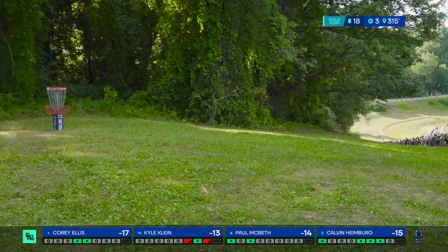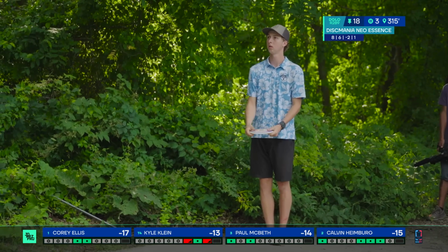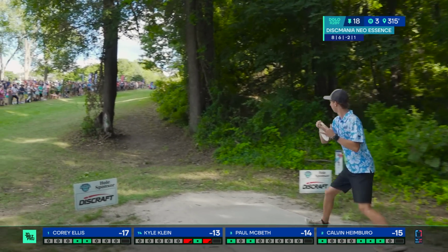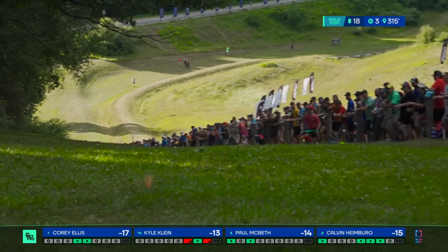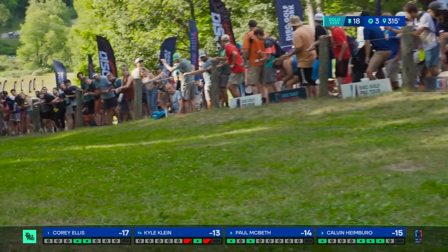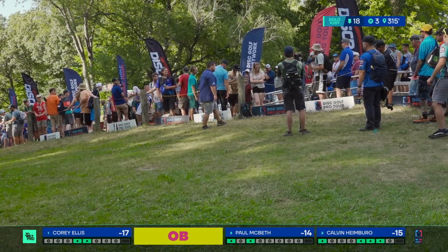Kind of the risk you take, really, throwing that high turnover, like you mentioned, the flyover. That branch is there. You either get through it or you get kicked down, or you can definitely kick left. This is getting towards OB, and the wall's not going to let that come back.